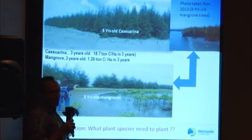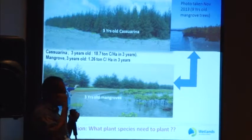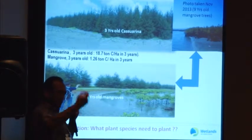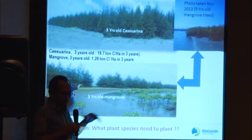So what does it mean? If we are interested in carbon sequestration, be aware that a certain species can sequester much faster compared to the mangrove. Yeah, that's one issue.